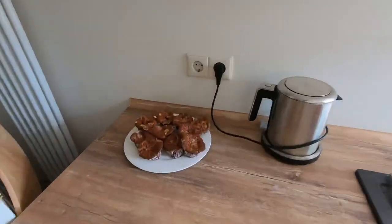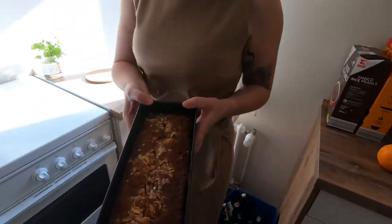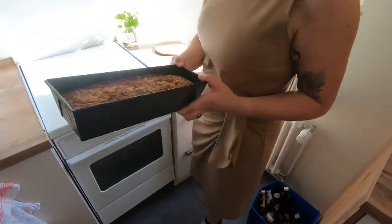Hannah made some muffins today. I'm very excited to eat them. I wouldn't describe them as muffins, but I made this. Yeah, I'm very excited to eat this.